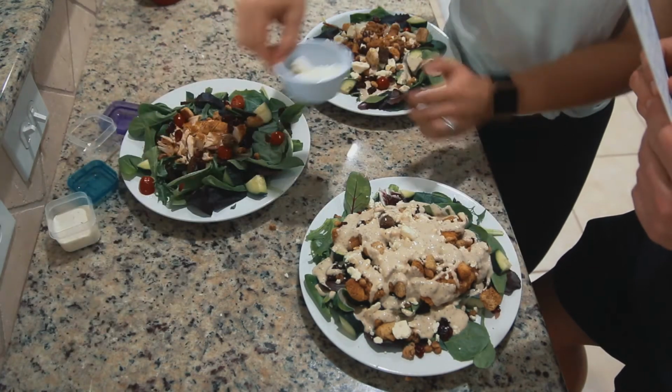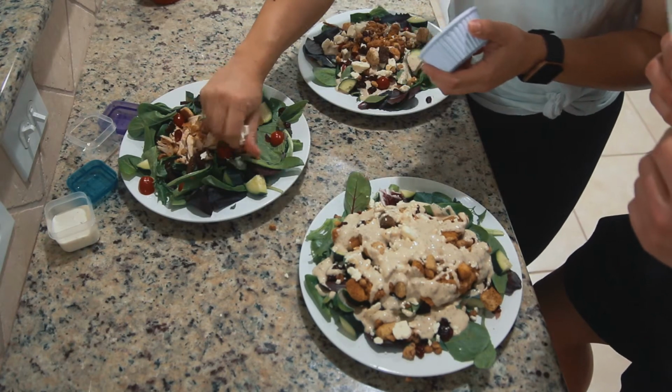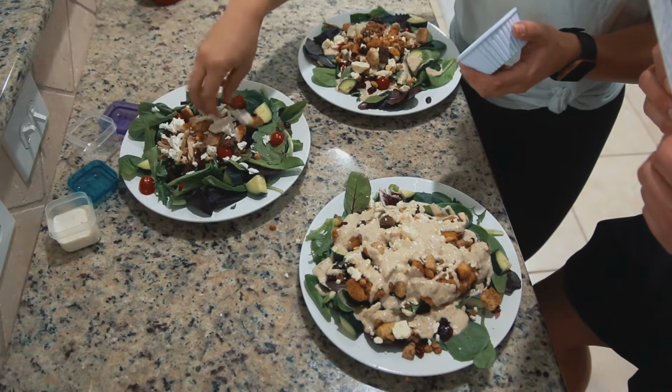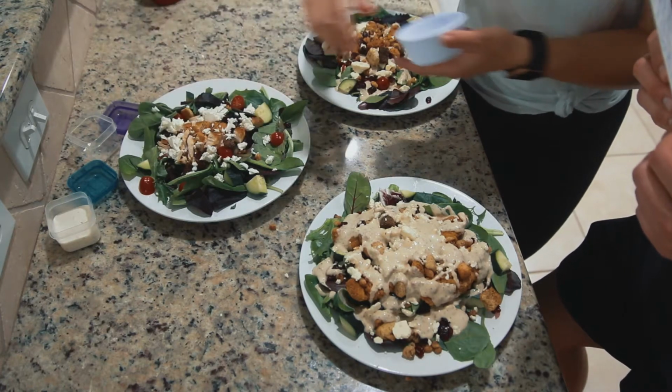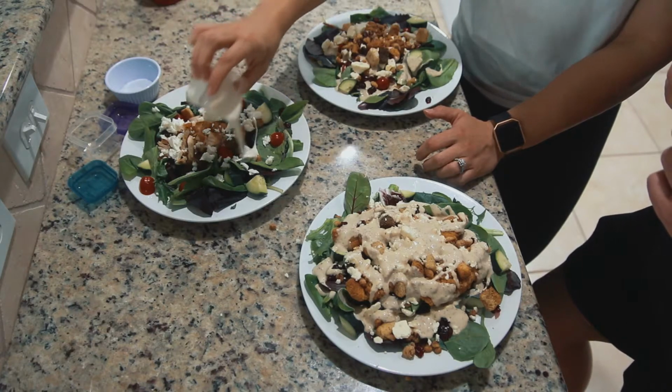So it's 3.5 ounces of grilled chicken, 1 serving of dressing, and we use Bolthouse Farms. It's like a yogurt-based dressing. It's really good. It's low calories. 1 ounce of fat-free feta, a half a serving of croutons, a half a serving of walnuts, and 1/4 of a serving of craisins.